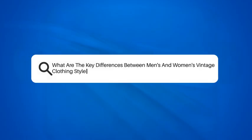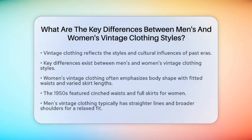What are the key differences between men's and women's vintage clothing styles? Have you ever wondered what sets men's vintage clothing apart from women's? Understanding these differences can enrich your appreciation for vintage fashion and help you connect with fellow enthusiasts and antique dealers. Vintage clothing captures the essence of past eras, showcasing the unique styles and cultural influences of their time.